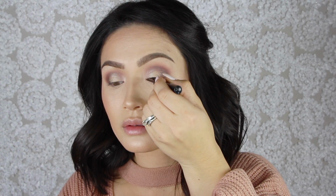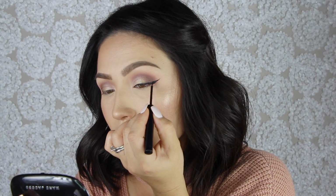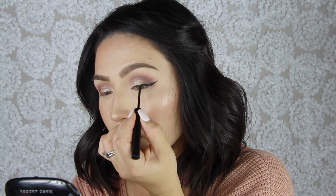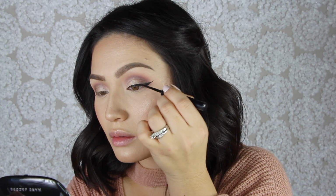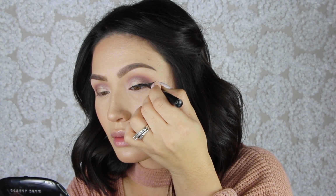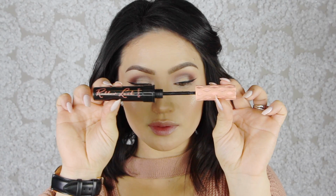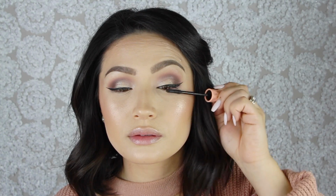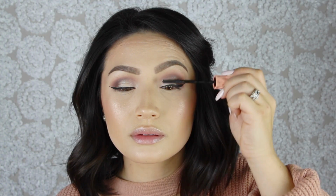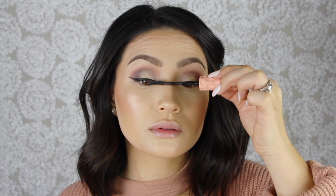When it comes to liquid liner, I feel like my gold this year was finding the NYX matte liquid liner. You guys know I have my love for my NYC liquid liner, but this one I discovered this year and I am obsessed. It goes on so seamlessly, it dries matte and black, and it does everything that I could want from a matte liquid liner. So I'm just doing my wing, and then of course, you guys know I could not forget my Benefit Roller Lash. This is like my ride or die mascara. It is amazing. So I'm doing a nice coat to my upper lashes.